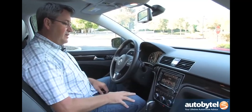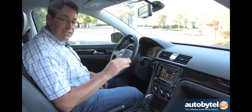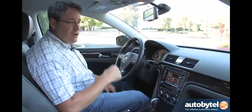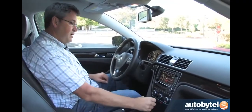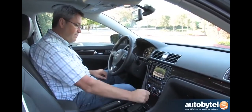The other area is with this stereo system. When it first boots up in the morning, it takes a really long time for the reversing camera to get going. This morning, I was out of my driveway, down the street, and almost out of my neighborhood before the system was finally booted up. But right now, as you can see, I put it in reverse. The reversing camera comes up fairly quickly.